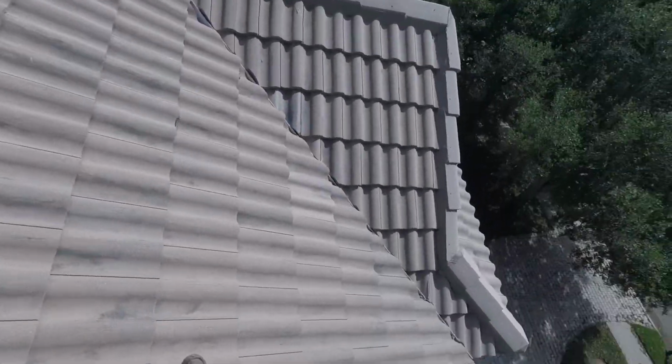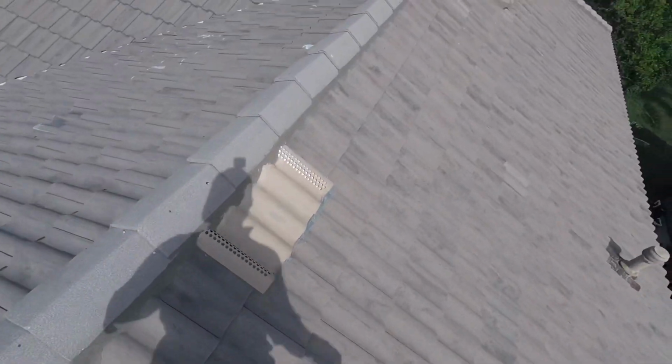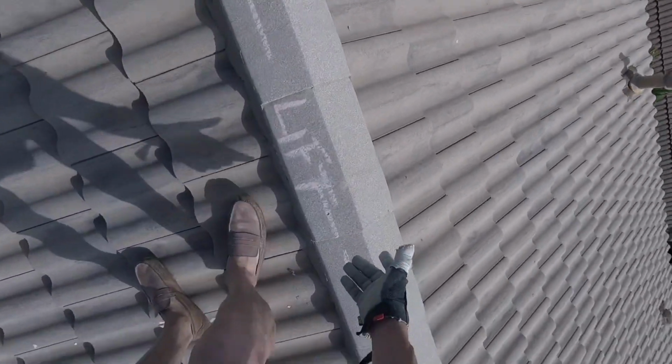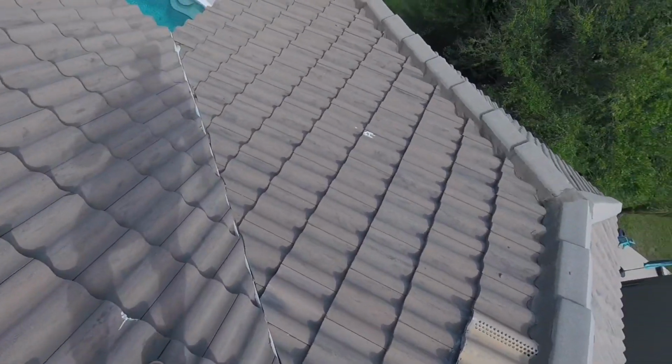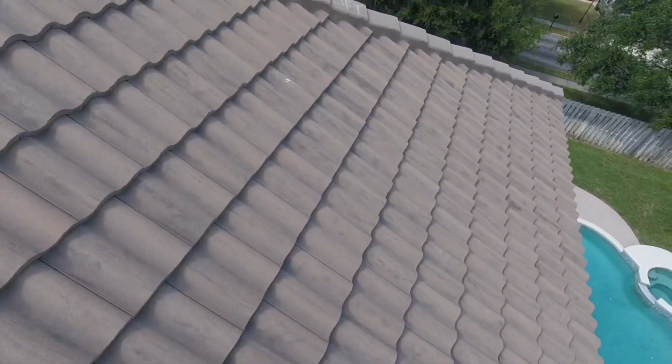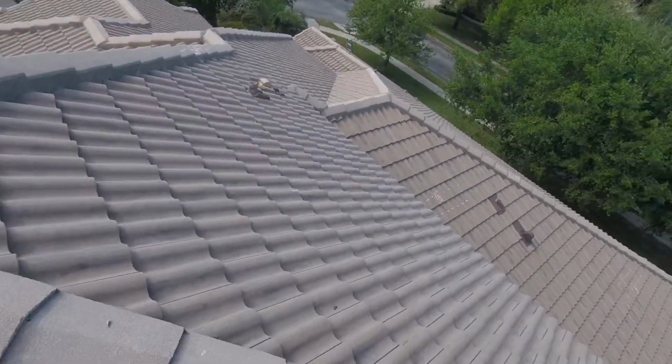Okay, getting to the finish. Last 30 seconds, because there's too much to talk about there for me to even try to go over there. I checked every one of these ridge caps. All lifted up. Huh. I didn't even count that. Lastly, nice chip in the front. Chip in the front. Damage, damage. Lift up. And more lift up. Okay, thank you greatly for the education on thermal expansion.